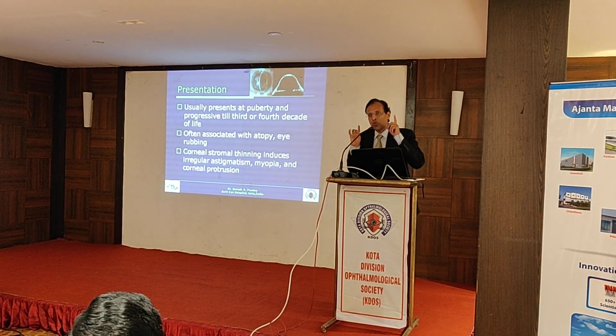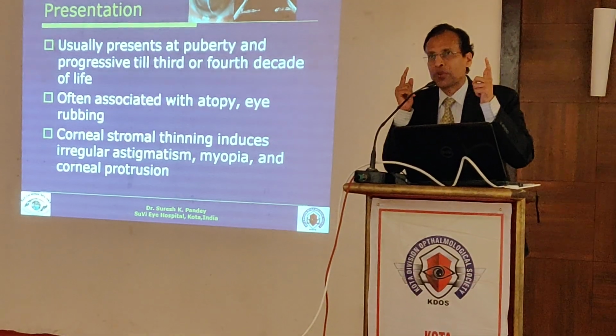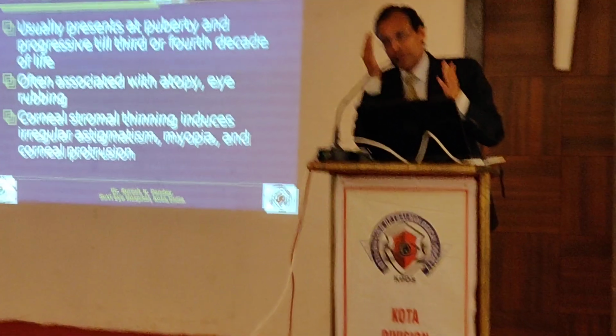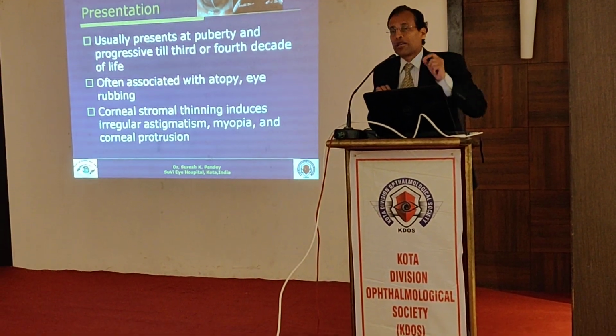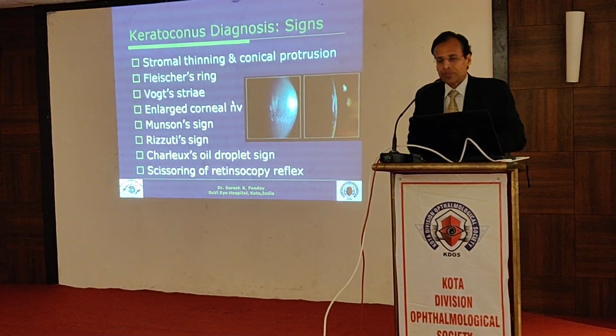One of the most common associations of keratoconus is atopy and eye rubbing. Many patients have a habit of sleeping with a pillow stuck to their eye or constantly rubbing their eyes with the knuckle, and this can lead to repeated microtrauma of the cornea, leading to keratoconus.